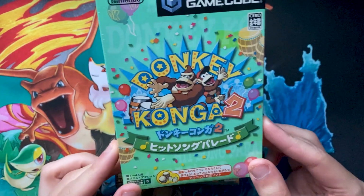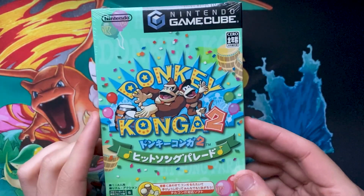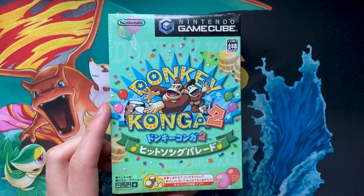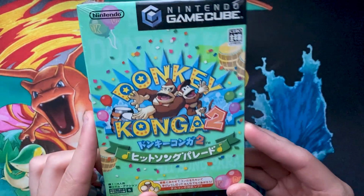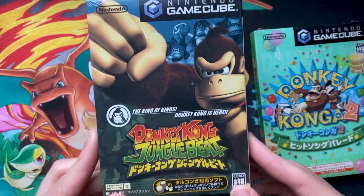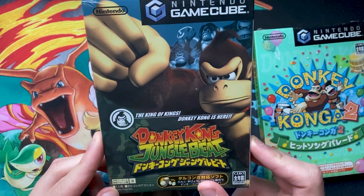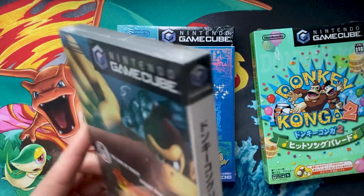But I picked up Donkey Konga 2. I just thought this was really playful art. This is probably one that's too cheap to grade with VGA. I'm probably just going to put this on a back burner, and whenever CGC opens up their tiers, maybe we'll throw this in there. Donkey Konga 2. And then I also picked up Donkey Kong Jungle Beats. I think this game originally comes in a bigger package with the bongos. But yeah, I think this is just an iconic game, and for incredibly cheap prices.